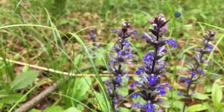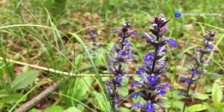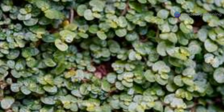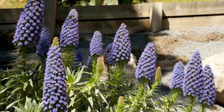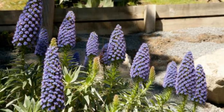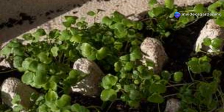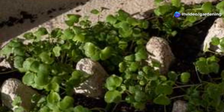Ajuga, or bugleweed, is a vibrant plant known for its colorful foliage and weed-suppressing power. It spreads quickly, forming a thick weed-smothering mat that thrives in partial shade. Its spikes of blue or purple flowers add a pop of color to your garden in spring. Ajuga is a beautiful, low-maintenance solution for weed control.